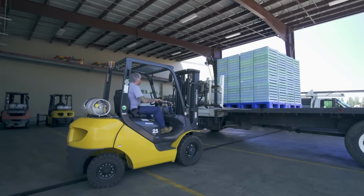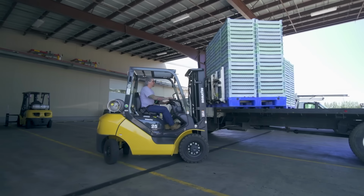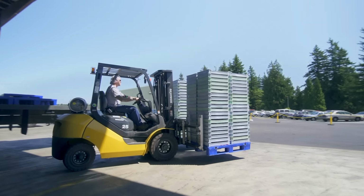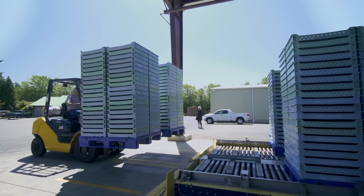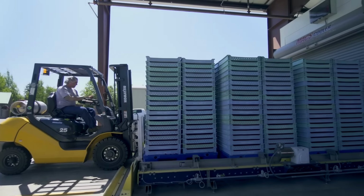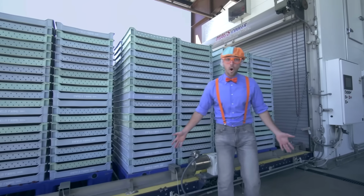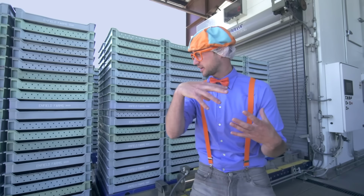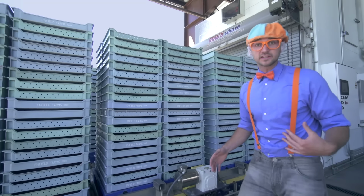Now, the truck arrives to the facility, and then the raspberries get taken off the truck with a forklift. Whoa, that forklift can carry a lot of raspberries. So the raspberries came from the farm and got transported from a truck. And then a forklift pulled it off of the truck and loaded it up right here. And so now, all of these raspberries are gonna go into this cooler.